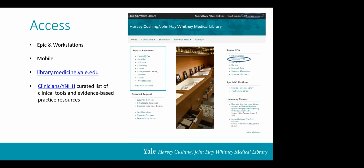This is a picture of our library's website. You can see there's lots of stuff on here, but I just wanted to highlight the support for clinicians at YNHH. We've compiled all the resources that we think are probably most important to you on that page, and I'll show it to you a little later. You have point of care tools in there, and guideline databases like TRIP, which I really recommend if you haven't tried it out yet, and I will also demo that later.